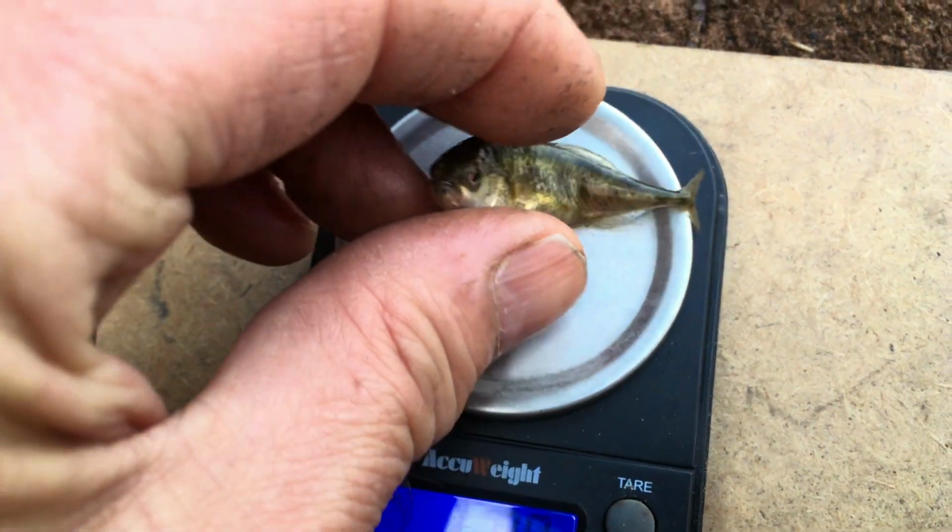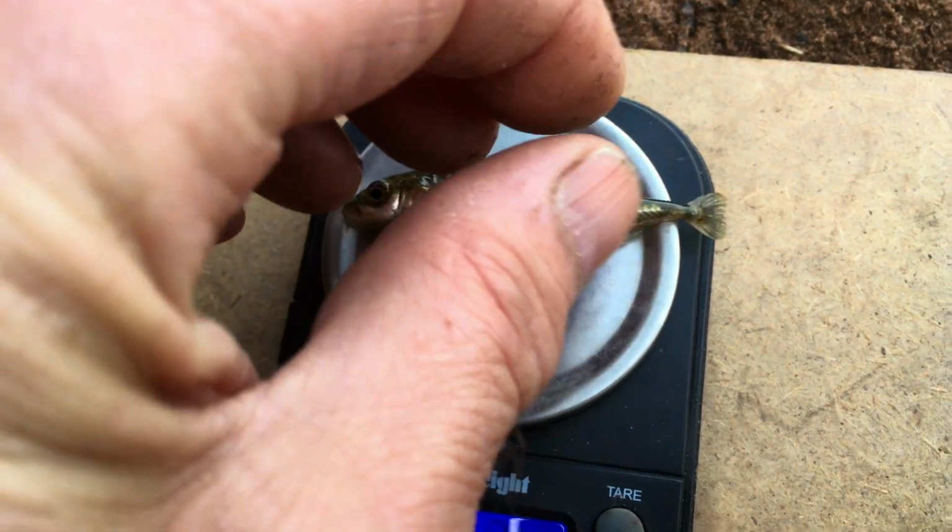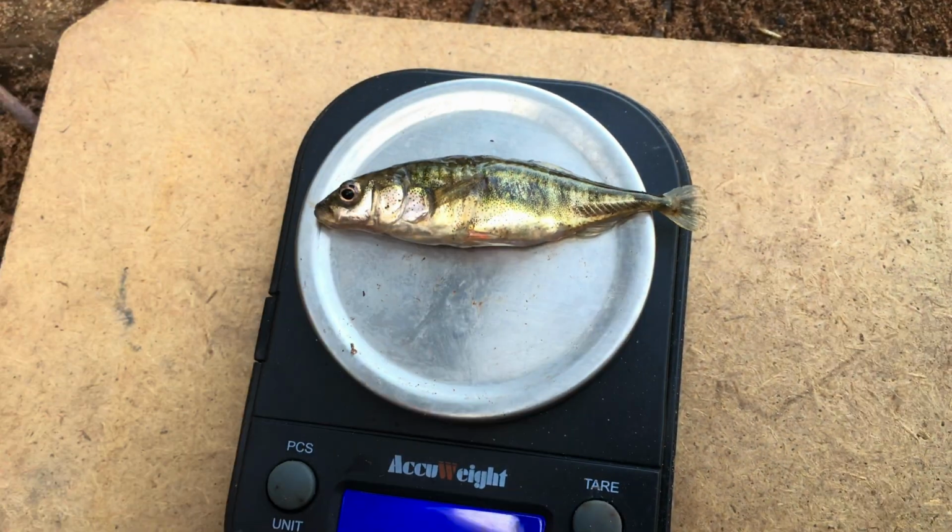Another one for the scales. It will be a very good 2. Shall we say just a scrape of 3 on this one?